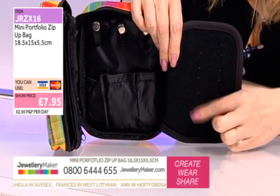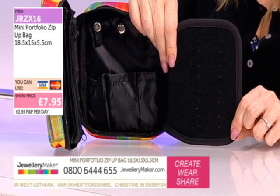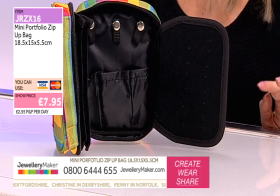Yeah, it's like an earring display. And they're for your earrings, your stud earrings. I've never noticed them before. That's fantastic. What a great idea. £7.95 only for your mini portfolio bag.